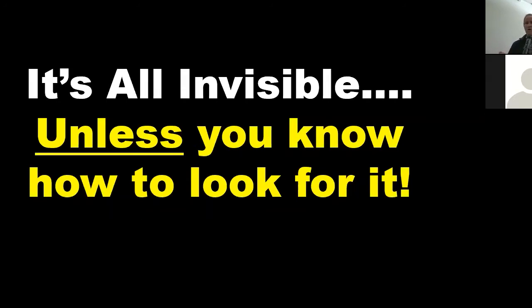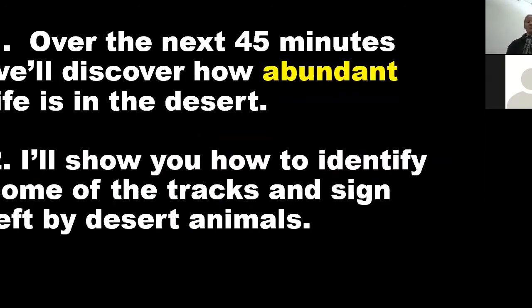And that's the beauty of track and sign, is that you can go out during the day and you can see exactly what happened at night, who was there and what they were doing. It's really cool. It's those magic glasses.